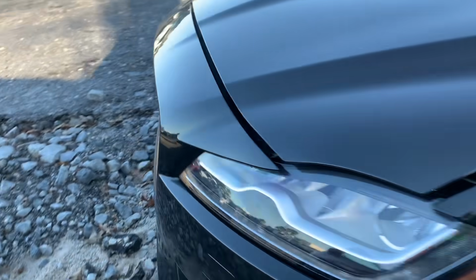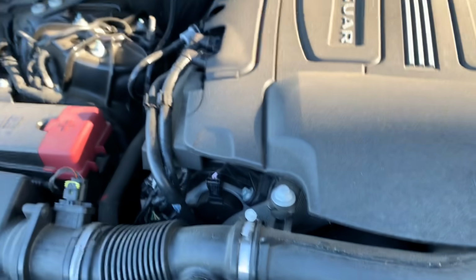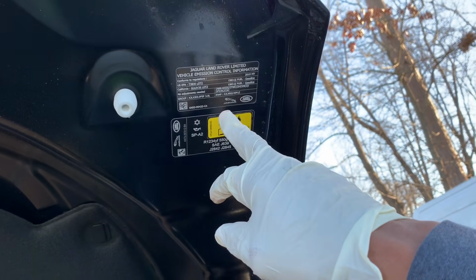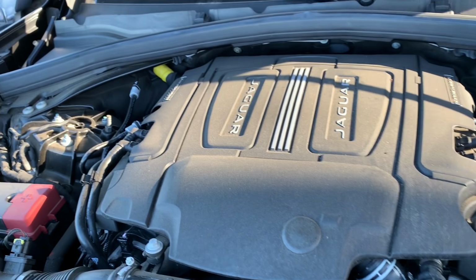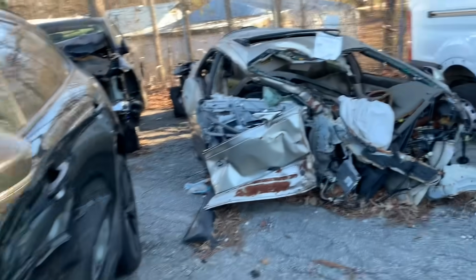Jaguar. I like the front face on it. The front face look good. Let's see. Look at what we got. Supercharged. Okay, we got a beast up under there. Supercharged V8, maybe? I can't really tell. V8 or V6. I don't see the sticker on here to let me know. 3.0 liter. So, yeah. 3.0 supercharged. Y'all let me know what y'all think about it in them comments, man. Matter of fact, we'll see if we can crank it. Dang, look at that car.